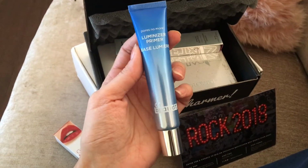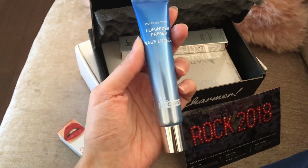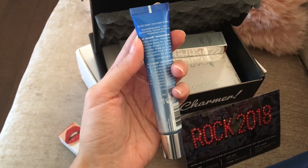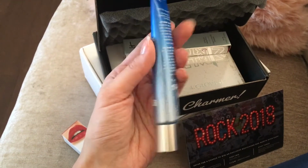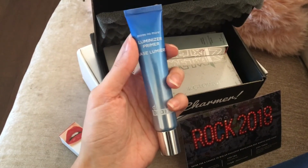Also got this full-size product from Dr. Brandt. This is the Pores No More Luminizer Primer, which I've heard good things about. Definitely kind of curious to see how this will work because I have such oily skin, and it's an illuminating primer, but it says it's for all skin types. So hopefully this will work out all right for me.